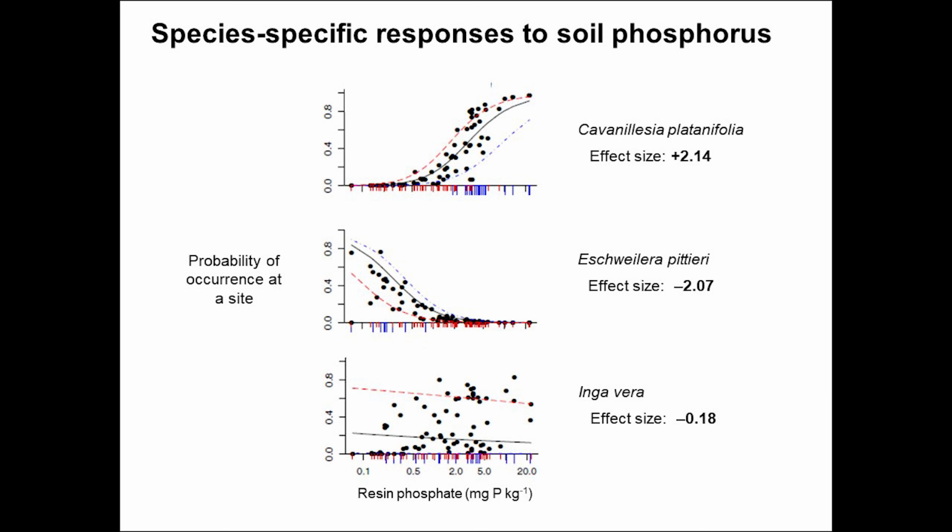We take the first order parameter of this model, which is plotted there through the distribution, and we call this the effect size for phosphorus. So Cavanalesia has a very strong phosphorus affinity. You're almost guaranteed to find it in high phosphorus, and it has a phosphorus effect size of +2. Now the middle panel shows another species, Eschweilera pittieri. Eschweilera is a very common genus all across the Amazon basin. And in Panama, this particular species has a very negative phosphorus association. At low phosphorus on the left of the image, Eschweilera tends to be present. You're almost guaranteed to find it in a low phosphorus plot. But if you go to high phosphorus, the right side of the image, you'll never find Eschweilera. It's excluded from high phosphorus sites. And so it has an effect size of -2 for phosphorus.